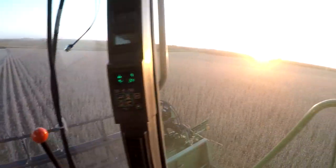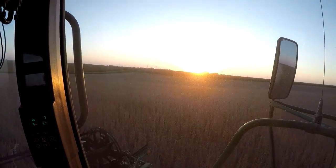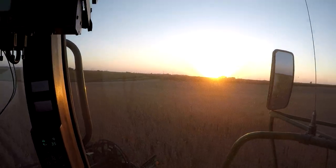But we might get a nice sunset, although there's no clouds to light up as the sun goes over the horizon, so I don't know. If there is, though, I'll try to get some video.